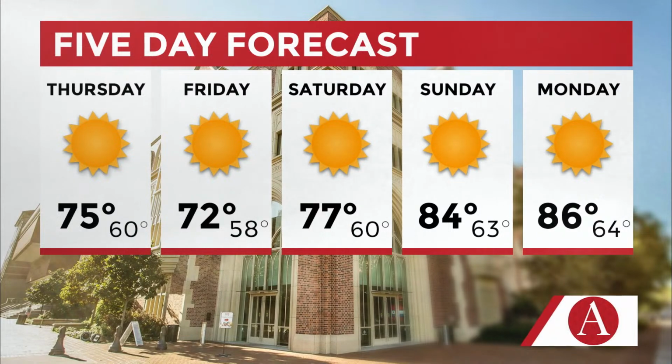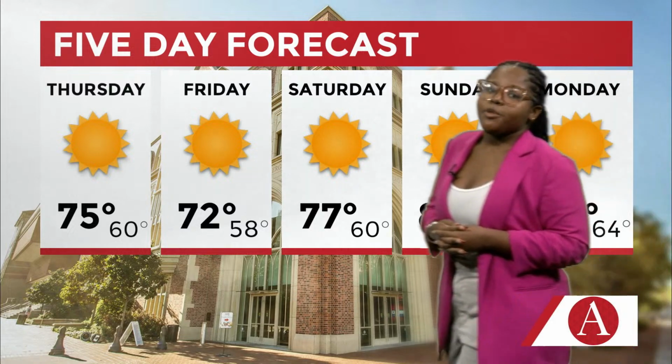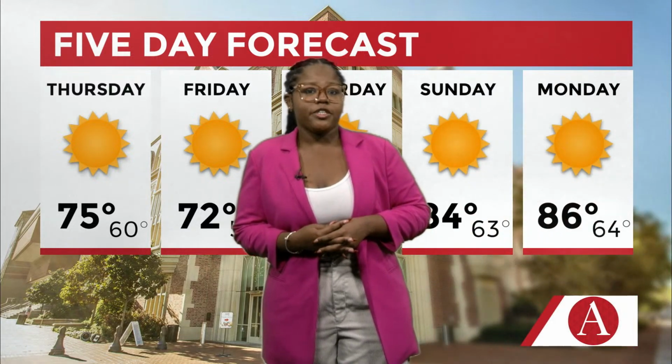Tomorrow it will be 75 degrees with a low of 60 degrees and still sunny, but honestly, I would say with your Halloween costumes, bring those jackets, bring those coats. That trend of 70s continues for Friday and Saturday, but actually, again, like last week, Sunday and Monday will bump it up again to those 80s and lows in the 60s. I don't know about you guys, but since tomorrow will be cold, I'm wearing my costume next week.